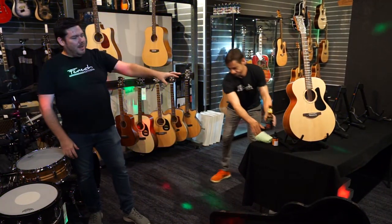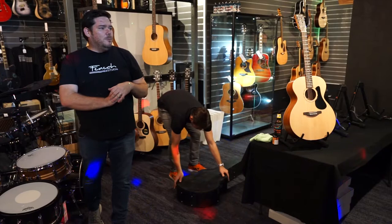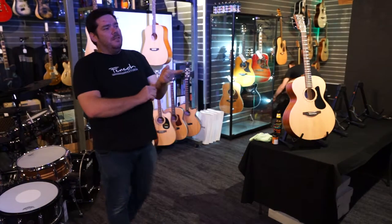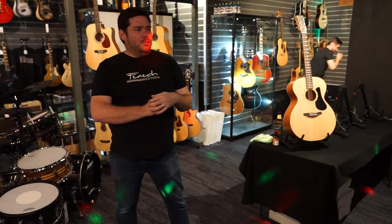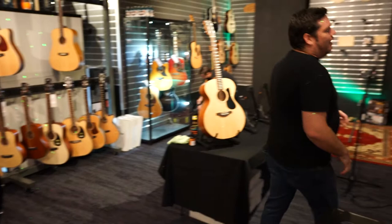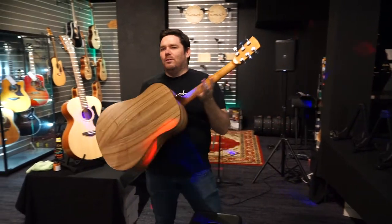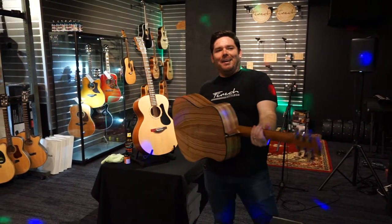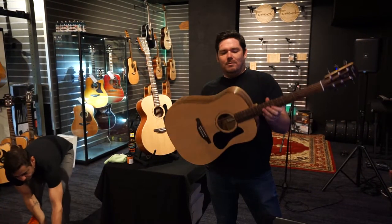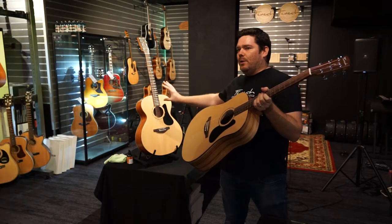So this is the Fenech starting price, the VT standard series. Every series is available in a couple of different body shapes. We have the Grand Auditorium here. I've just pulled out a VT in their Dreadnought size, which is what they call a D78. Available in a heap of different timber combinations for the back and sides. This one is actually quite unique. I hadn't seen a guitar with camphor laurel back and sides before. It's my favorite. Leanne's looking at getting a master build in all camphor laurel because it's highly figured and stunning.